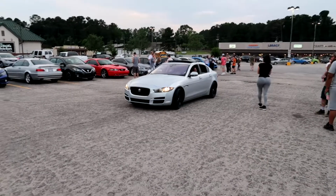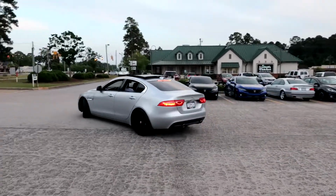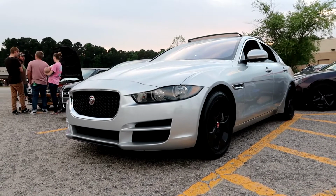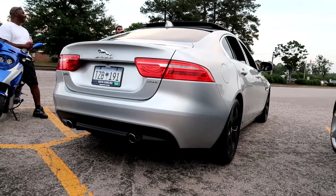The homie's sick ass Jack. Dude, these things are fast as hell, man. I'm telling you, bro. Supercharged engine. V6, 8-speed. Hey. 0 to 60, 5.0. Okay. That's clean, bro. That's clean.